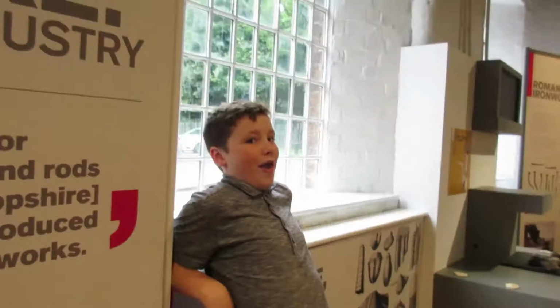So we're just going to have a little bit of lunch inside the car. We're going to be entering, I think it's the Museum of Iron here in Ironbridge, well, Coalbrookdale in Ironbridge. So that'll be fun. So where are we? The Museum of Iron in Ironbridge. And what are we looking at?